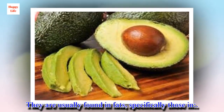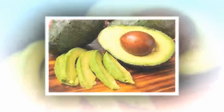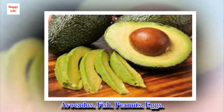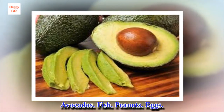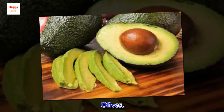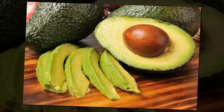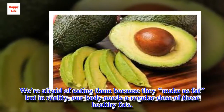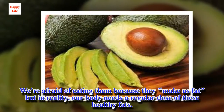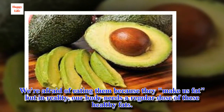They are usually found in fats, specifically those in avocados, fish, peanuts, eggs, olives. We're afraid of eating them because they make us fat, but in reality, our body needs a regular dose of these healthy fats.